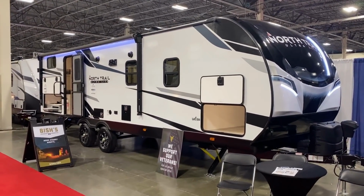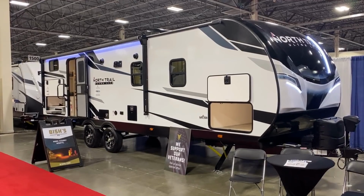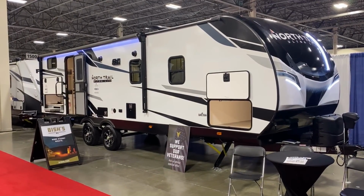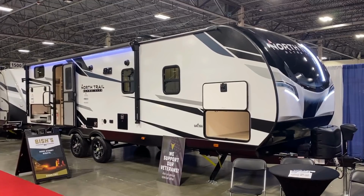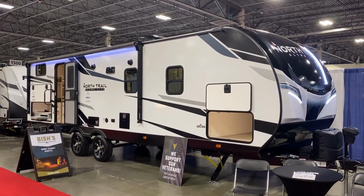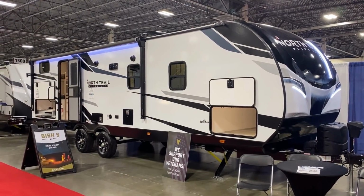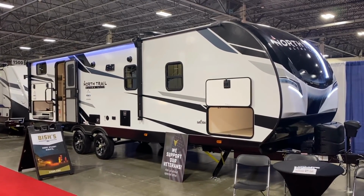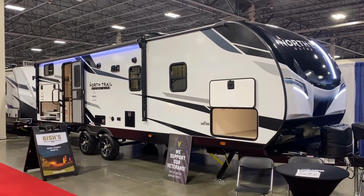But one of the things I really respect about North Trail is the rep wasn't trying to push just false rhetoric or cute sounding phrases on me. He says, we've tested it to 0. Nothing froze on the inside. The tanks didn't freeze or anything like that. We still don't like to call it 4 seasons because 4 seasons in Michigan, 4 seasons in Florida, they're not the same 4 seasons. And we just don't want people to get the wrong idea. And I was like, yes, thank you.